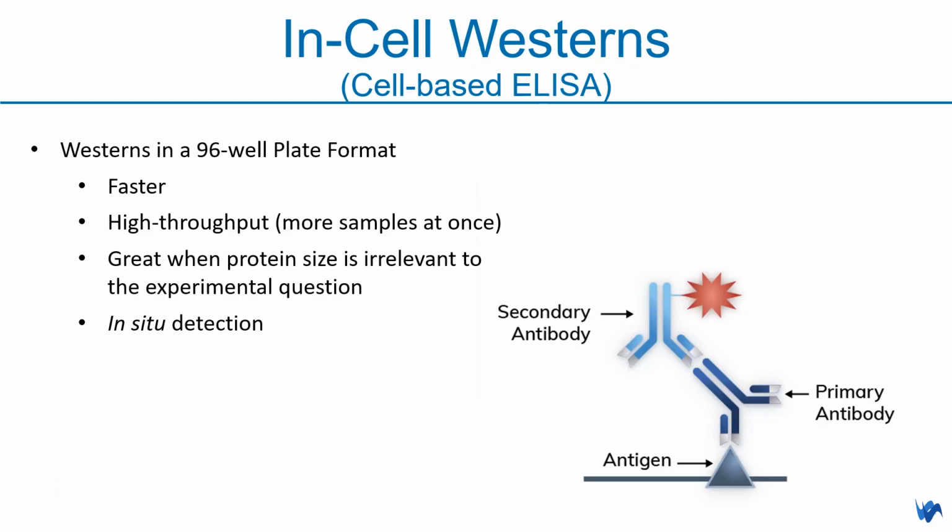A classic assay requiring the use of multi-well plates is the in-cell Western, sometimes called a cell-based ELISA. In-cell Westerns are essentially Western blots in a 96-well plate format. They offer a few advantages over traditional Western blots, including their high throughput nature, which allows more samples to be analyzed in much less time. These assays work well for situations where protein size is irrelevant to the experimental question. Another significant advantage of the in-cell Western is the ability to detect proteins in situ. While Western blots require cell lysis, in-cell Westerns simply permeabilize the cell and nuclear membranes to allow access to internal structures by antibodies while keeping the structure of the cell largely intact.